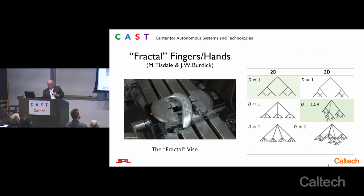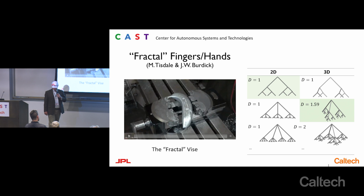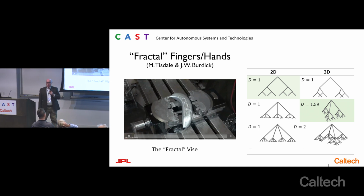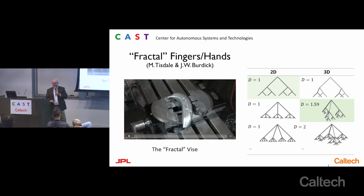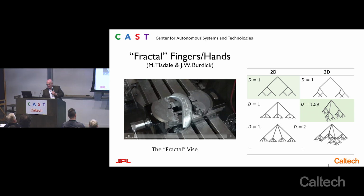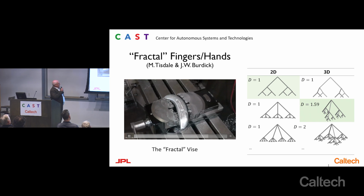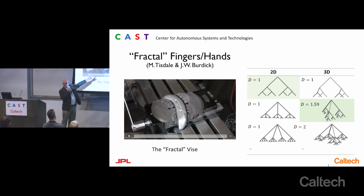And so a couple of years ago on my YouTube feed, this thing came up. It's been dubbed the fractal gripper. This was actually patented in 1912 and was lost to time and only resurfaced a couple of years ago. So the idea is this vise has these complicated moving jaws that can adapt to any shape, and the only actuator you need is just to close the hand.